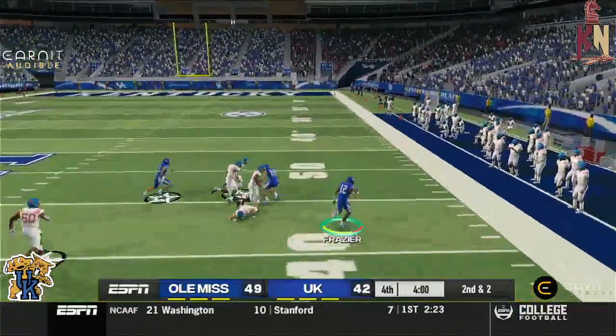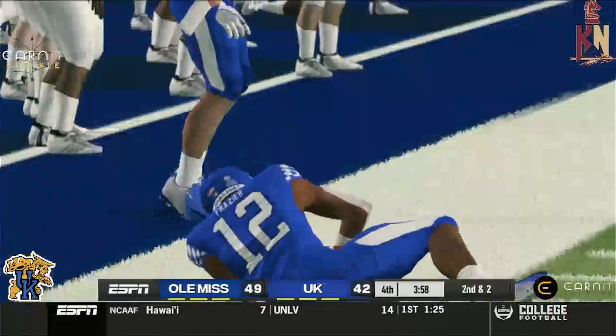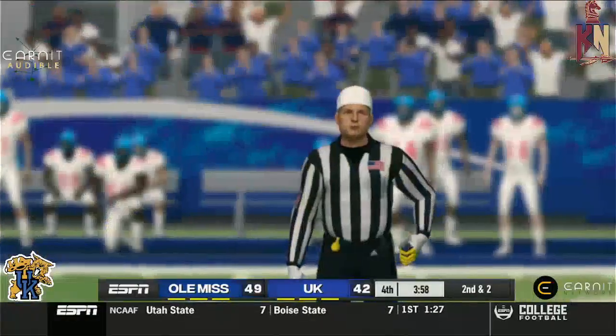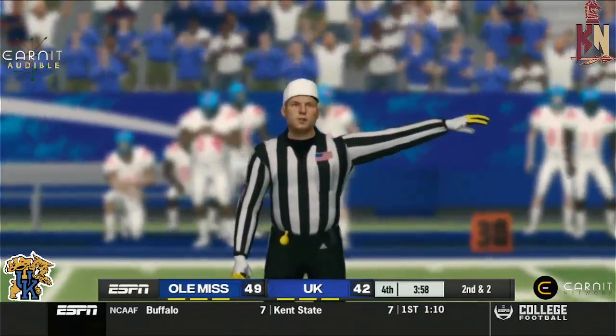Pulls it in, and he's in the open field. Tackle at the 43-yard line. What up, Flag Jason? on the play. Let's see what it is. Personal foul. Clipping. Offense.